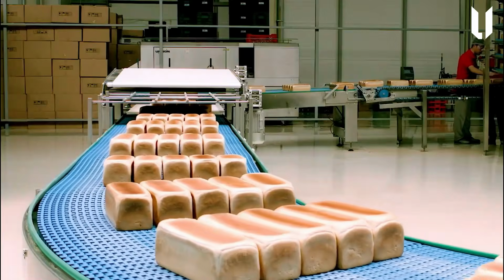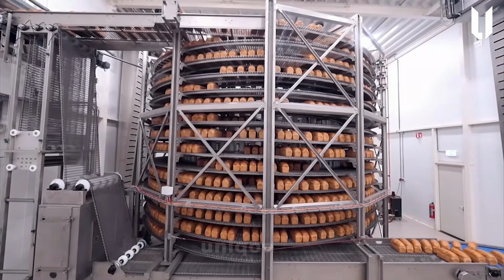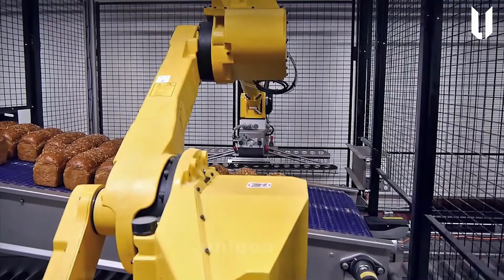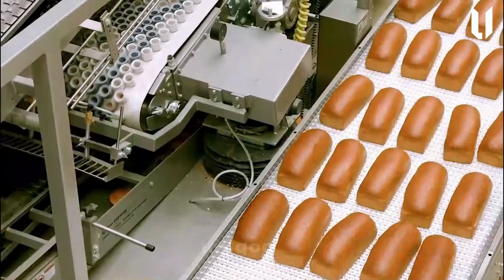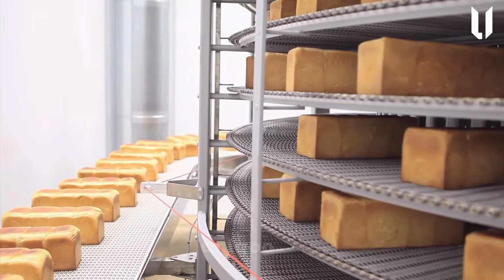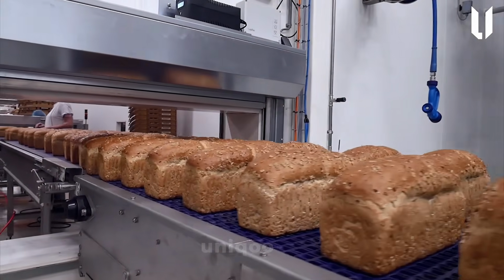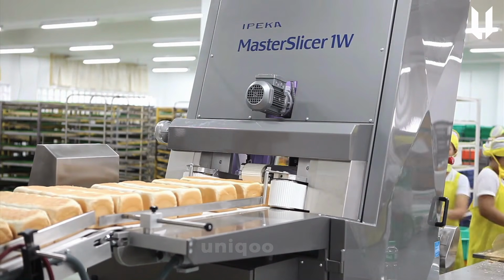To prevent this, the loaves are sent into cooling towers, where they slowly turn on conveyor belts for 2 to 3 hours. During cooling, the bread becomes firmer and develops its standard rectangular form. The crust stabilizes, and the loaf becomes dense enough to be handled by slicing machines. When the bread is fully cooled, it moves to the slicing section.